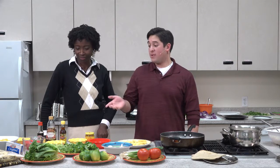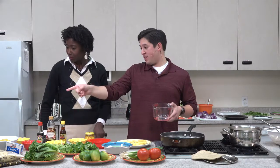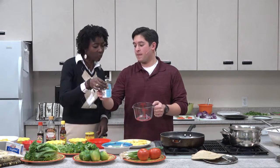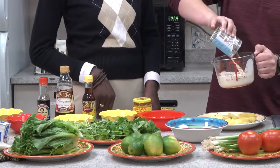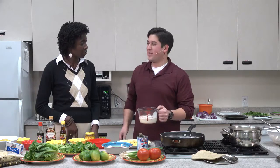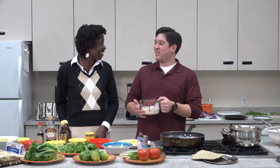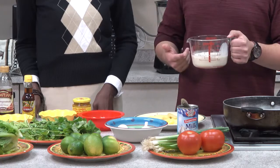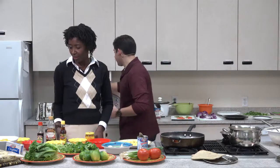We'll start with our papas a la huancaína by heating up some of our evaporated milk that I have opened up here. Can you use normal milk? Why do you use evaporated milk? It has a certain flavor that is just a little bit different from cow's milk. It has this rich flavor that we like in the sauce. So we're just going to heat this up till it's warm, and we'll put it in the blender with some other ingredients that we have here.